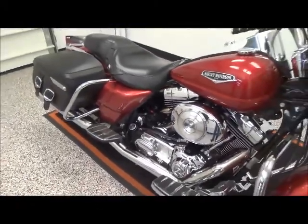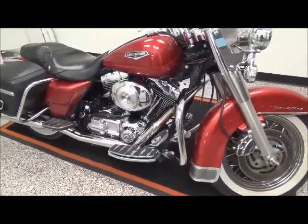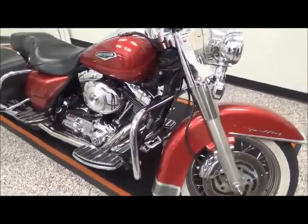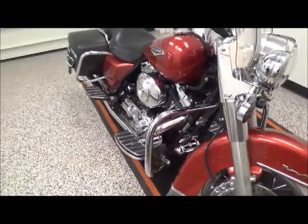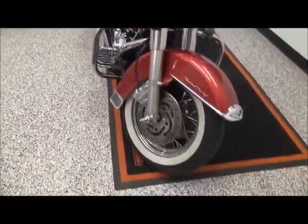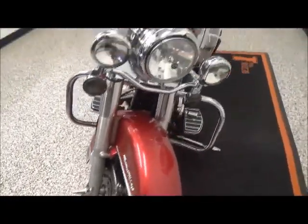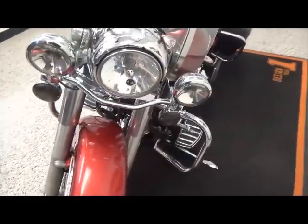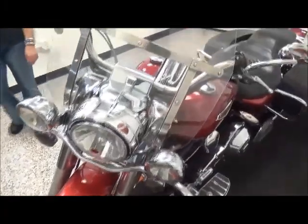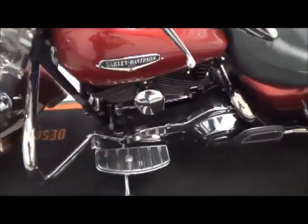Has a lot of extra chrome trim on the motor. 88 cubic inch motor with a 5-speed transmission. It's fuel injected. Comes stock with an engine guard, laced wheels, and white wall tires. Also has a full light system, detachable windshield, has security and cruise.